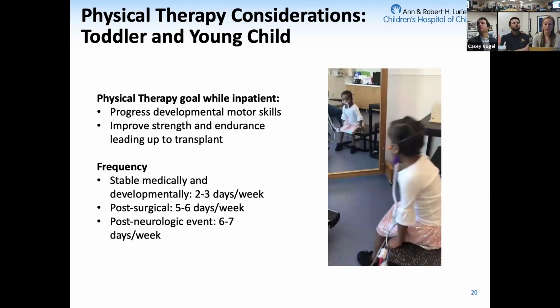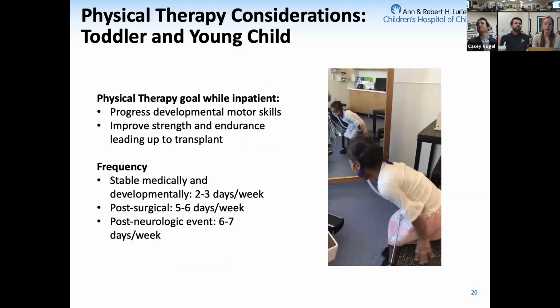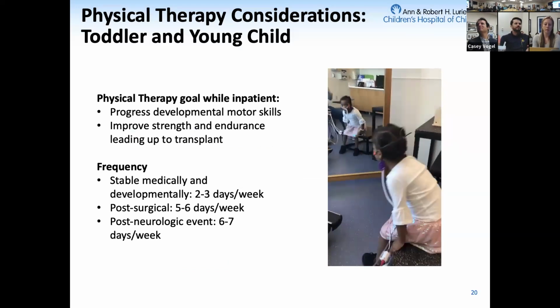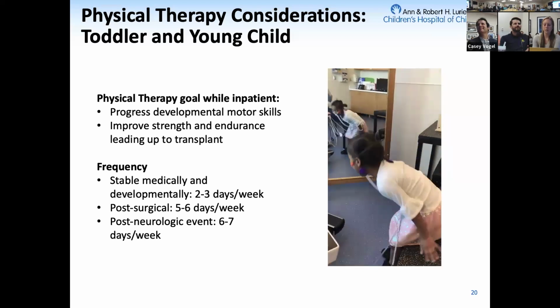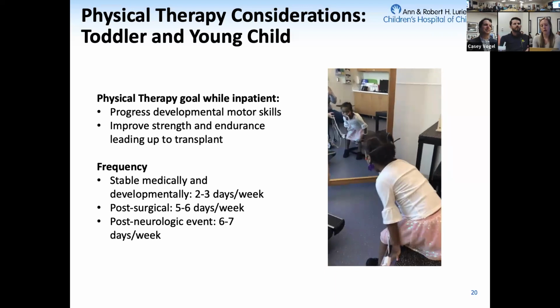But what about our younger kids? What do we do with them? Honestly, you're going to see today that our program is pretty similar for them. We want to improve our strength and endurance leading up to transplant while also progressing their developmental motor skills. Our stable patients we see 2 to 3 times a week, and like I talked about before, if they're a little bit more medically complex, then we see them at a higher frequency.